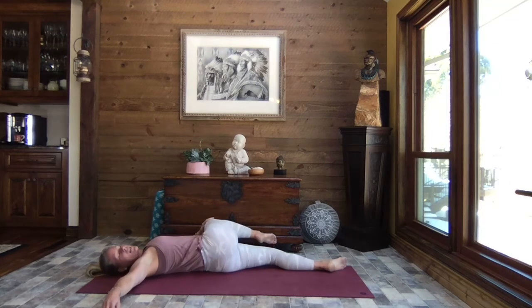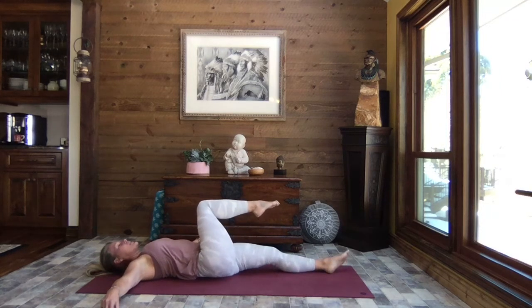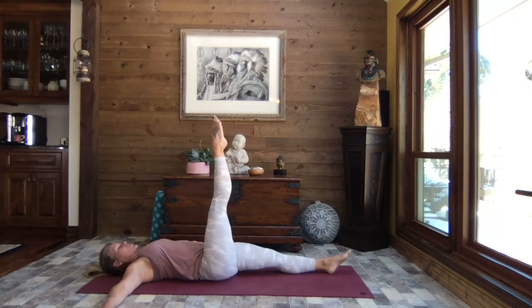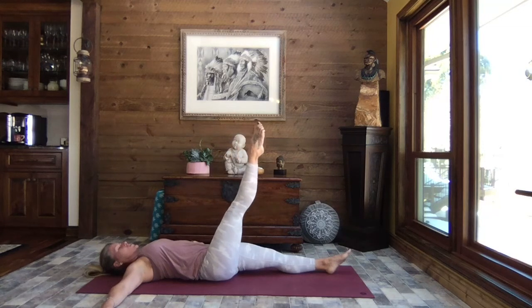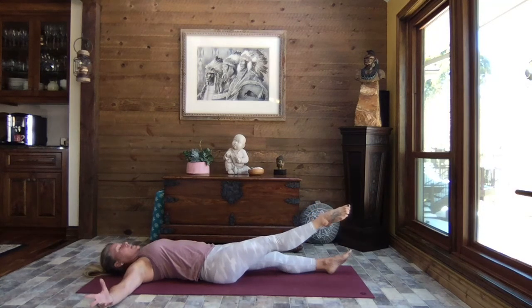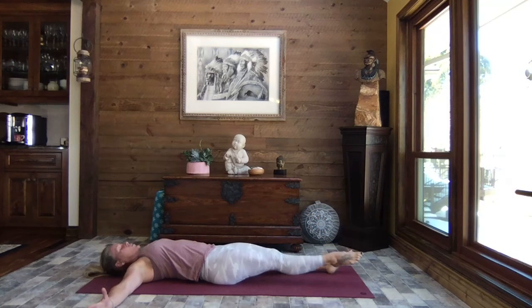And gently releasing that left hand, rolling that left knee back to center. Extend your right leg to the sky. Point your toes, a little external rotation through that hip. So roll your heel inward, pinky toe out, and slowly lower that leg down. So it's like you're turning your kneecap to the outside, rolling that leg open.